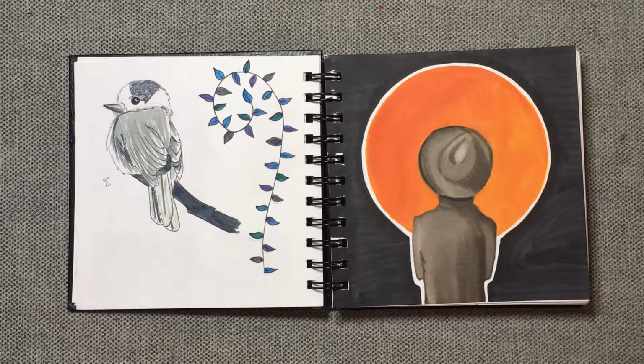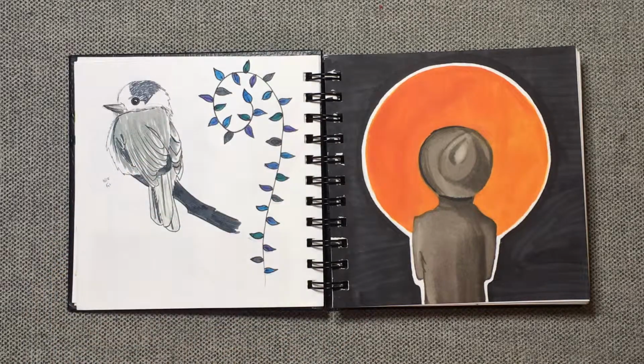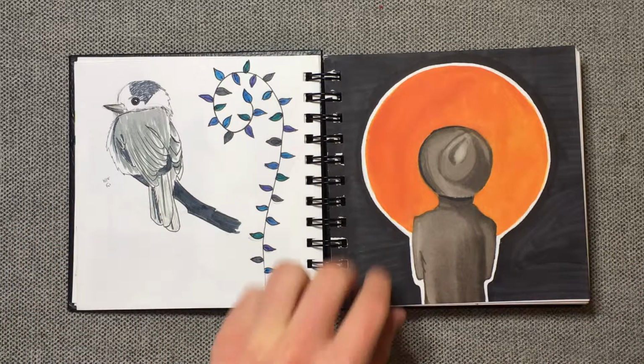So this is probably one of my favorite spreads in my sketchbook. I've got a little bird here, and then one of my favorite little vines that I like to draw, and then this I did in alcohol-based marker. I really like how the hat turned out specifically, but I think I like this spread because it's just a cool gray tone all the way across.